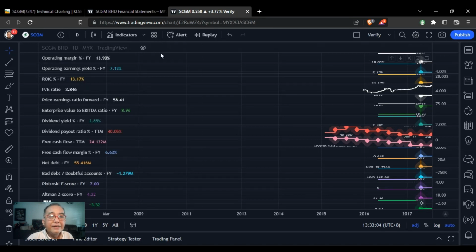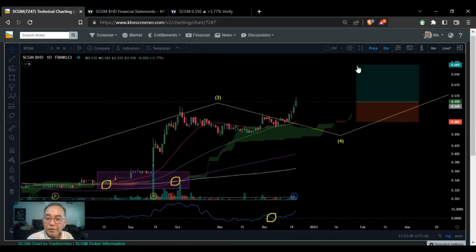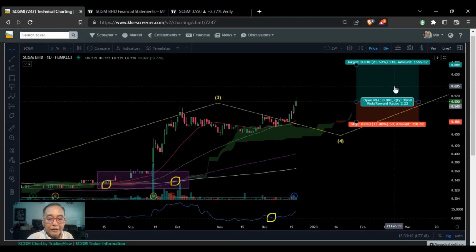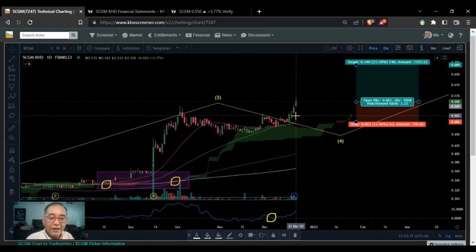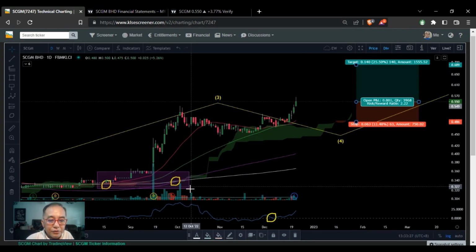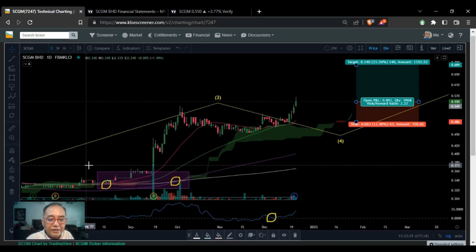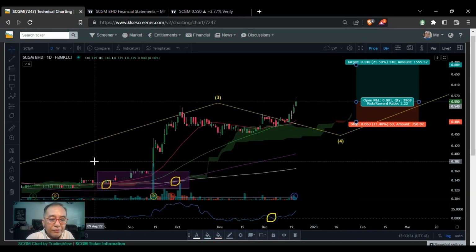Okay. For sentiment, let's take a look at the chart. Okay. Trend wise, there are higher lows. One, two, three, four. Four higher lows. So there is definitely a trend going. But if we go by our new method of analysis, if you look at the purple square here, this is actually what I call an integrated golden cross.